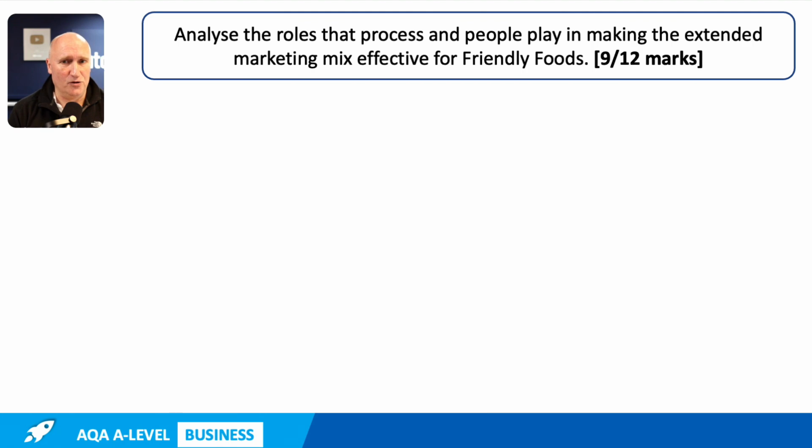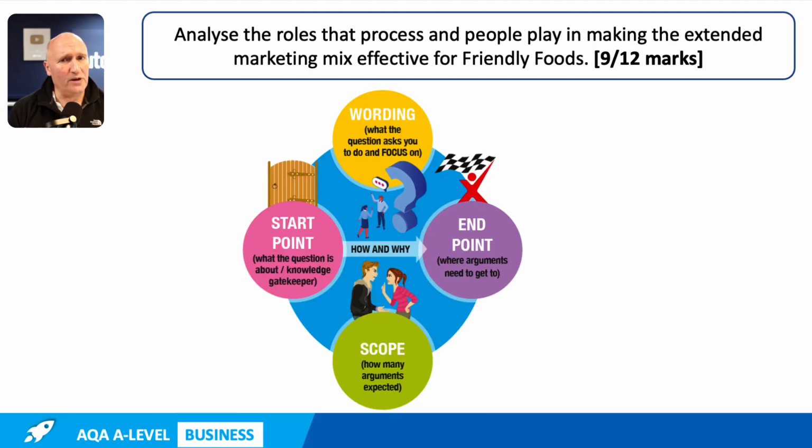In which to use to respond in your answers. So as always, we encourage you to unpick the demands of this question in terms of the start and the end point. How many points do you need, and what do we need to focus on? It's 12 marks, of course, or 9 marks, so there's no evaluation. But what do we need to focus on?